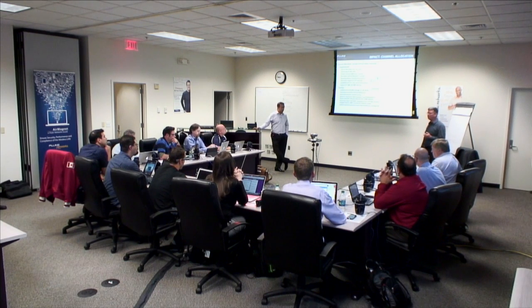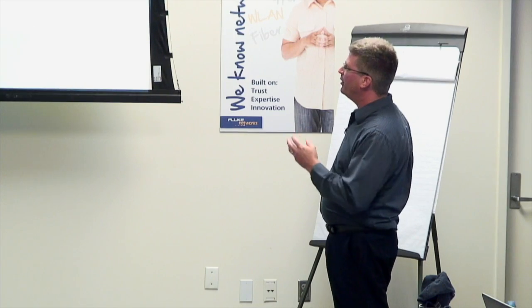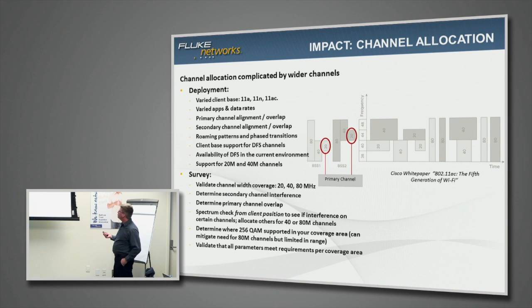So also, obviously, channel allocation is another huge impact. Now, if you're planning on deploying the wider channels that 11AC brings, how do you do that? How do you ensure that you've got enough coverage without co-channel interference? Primary versus secondary overlap here becomes a very important distinction, right? So with 80 megahertz channels, and you probably have all seen this diagram before, it's from a Cisco white paper, 2 adjacent access points can have complete overlap of their 80 megahertz channels. If their primary 20 megahertz channels overlap, then they are going to interfere with each other. They won't be able to transmit simultaneously.